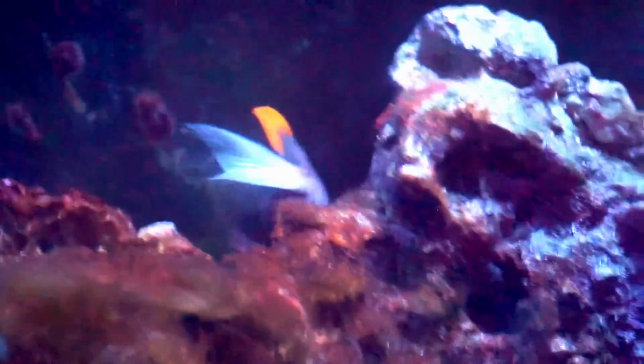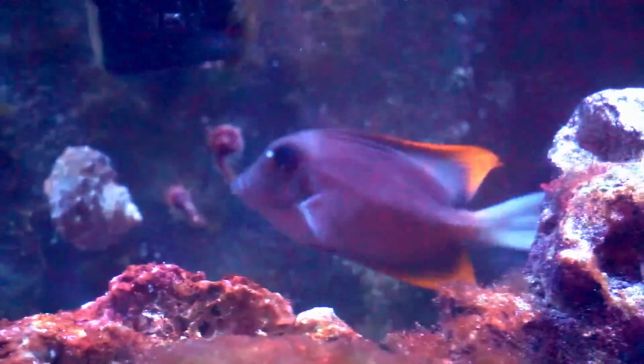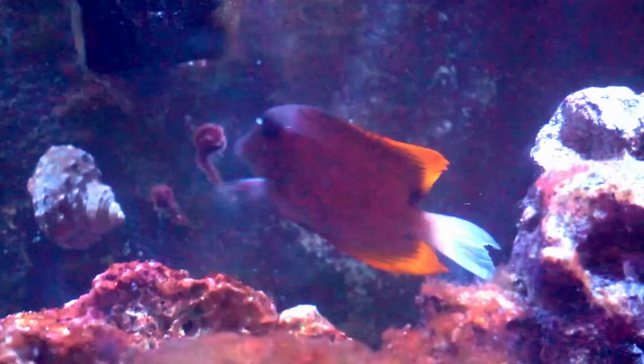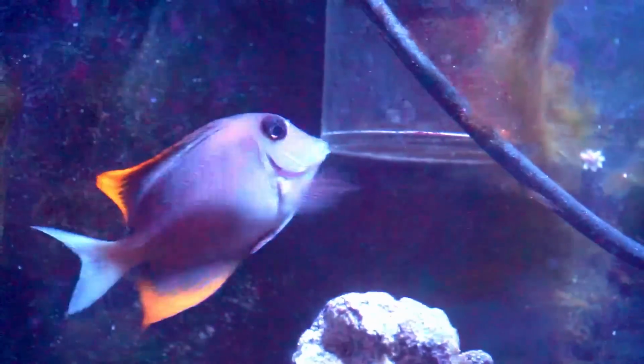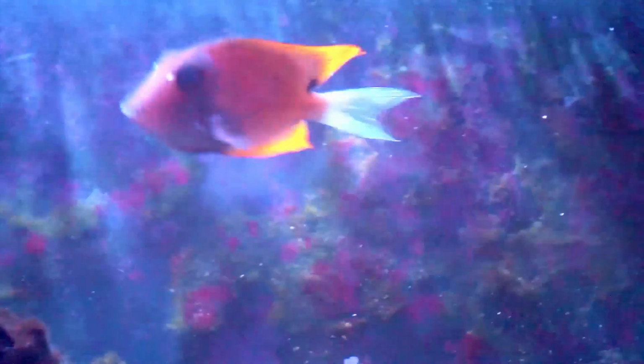This bristletooth adaptation is so efficient that these fish can extract nutrients from surfaces that appear completely bare to our eyes. They also have a highly developed pharyngeal mill, essentially a second set of teeth in their throat, so that's going to help them process the material they've scraped up.